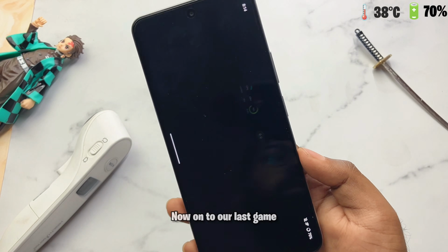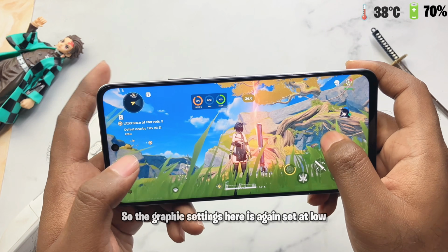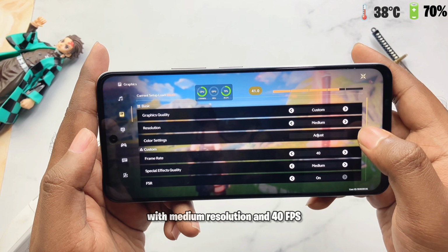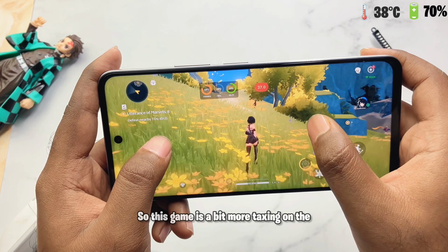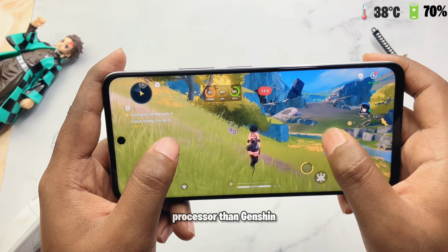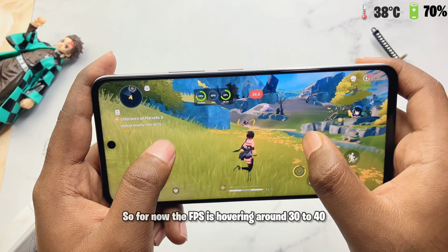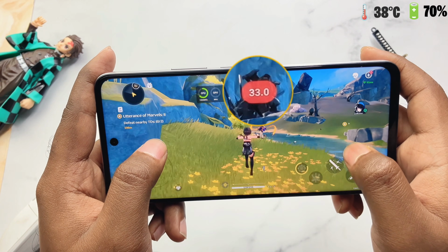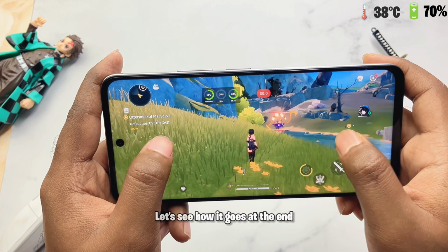Now on to our last game with the Wuthering Waves. So the graphics settings here is again set at low with medium resolution and 40 FPS. So this game is a bit more taxing on the processor than Genshin. So for now the FPS is hovering around 30 to 40, so not so stable. Let's see how it goes at the end.